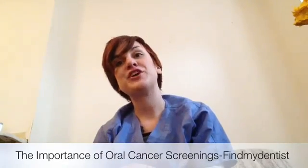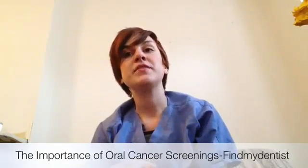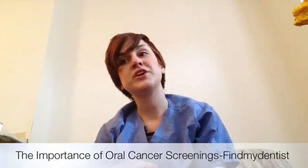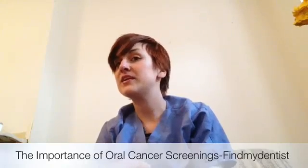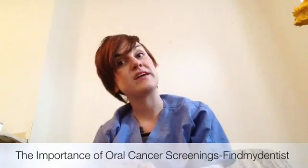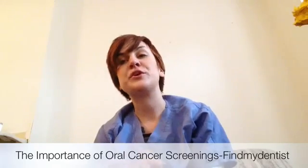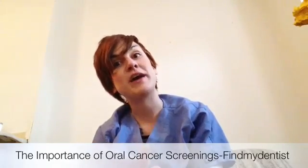Another type of cancer that we look for in dentistry is squamous cell carcinoma. This type of cancer is a little more serious than basal cell, but again, if it's caught early, it does have a good prognosis. It's usually surgically excised because it can spread, and we look for that as well in dentistry on the surfaces of the skin and on the inside of the mouth.